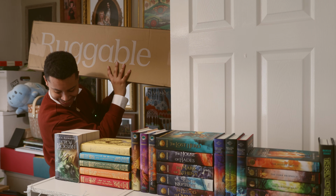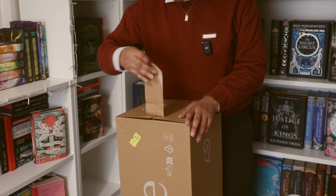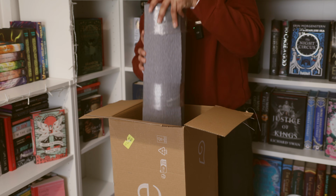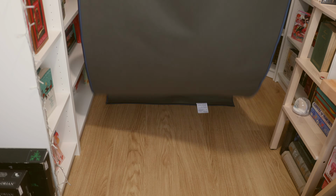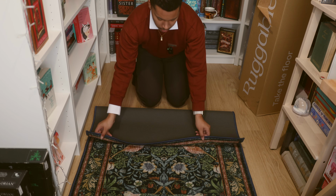New rug. Oh yeah, no, this is the vibe. This is definitely the vibe.